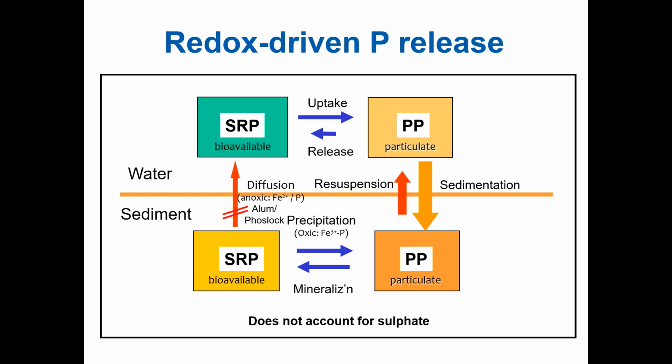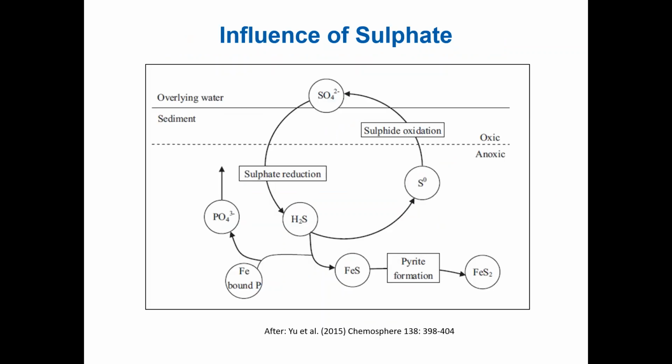Now, this process doesn't account for sulfate, and I've added sulfate into this, particularly since this is representing the New England chapter of NALMS, because 30 years ago, acid rain was a major problem in New England lakes. And so when we add sulfate to this process, here we have sulfate in the overlying water, shown here in the blue circle. And as it goes down into the water column, into the anoxic areas, it becomes reduced, and it forms hydrogen sulfide.